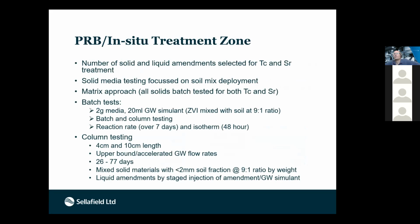So what I mean by that is we tested all of the solids for both technetium and strontium, even though some of them were specifically to target one radionuclide or the other. And I think that just allowed us to see whether there was any benefit for some of them, or even potentially any interaction between them ultimately, or detriment.